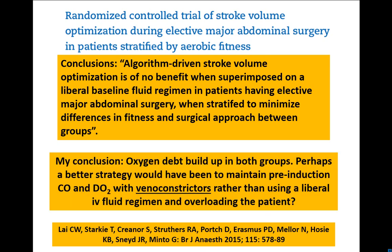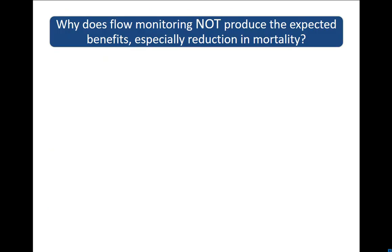My conclusion is that because you were only maintaining oxygen delivery at 2/3 of the starting value throughout the operation, you were getting build-up in oxygen debt in both groups, and it might have been better not to give so much fluid and just maintain venous tone rather than overloading the patient.